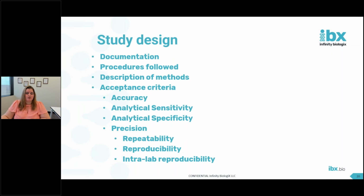Study design. Something that's really important in study design is documentation. You want to create a plan that has the procedures you're going to follow, which means lists of your SOPs, descriptions of your methods, and you want to clearly lay out your acceptance criteria. For genotyping, your acceptance criteria should include accuracy. Accuracy is the concordance of your samples to expected results.